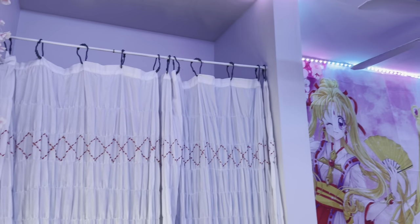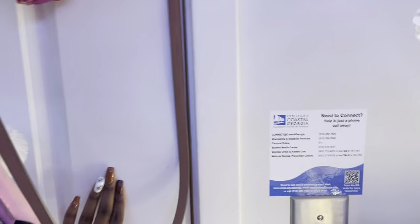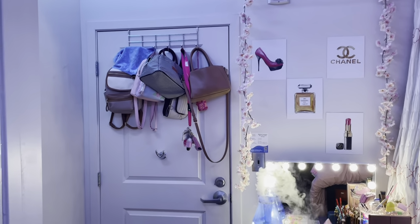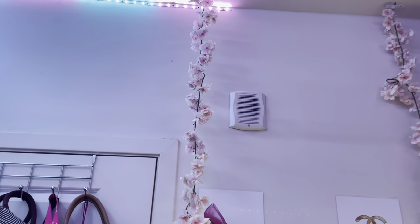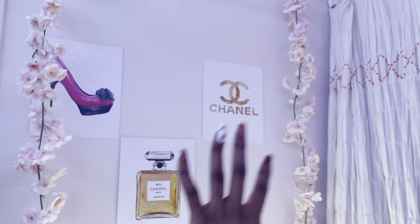And this is my setup. Ignore the ring light. I was recording a video right before this one. All right, so I'm gonna start over here in the corner. So from this view, this is my room. And over here, I always have my purses and bags and everything. And I got these off of Amazon. I'm gonna do a separate video of all of the decoration that I got off of Amazon. These are from last year, and this is like my little closet area. And this, one of my favorite parts of the room, my vanity section.